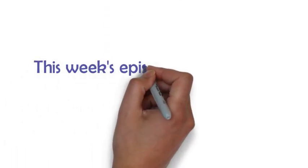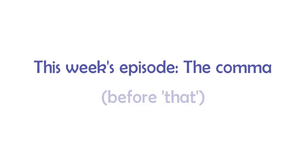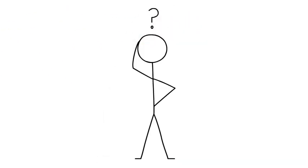This week's episode, the comma. Before that. So, a common mistake English learners make is writing a comma before that. But is this always a mistake? And if not, when can a comma appear before that? Well, to find out, let's make some common constructions with that and ask ourselves whether or not a comma should appear before it. First, a relative clause.